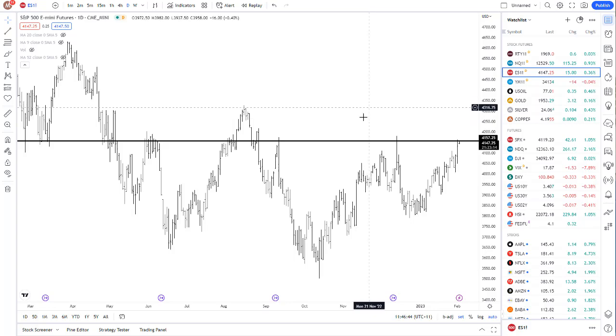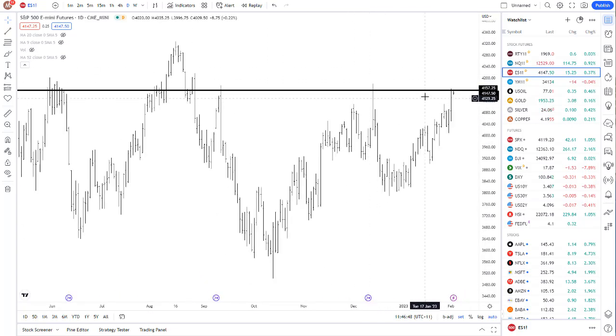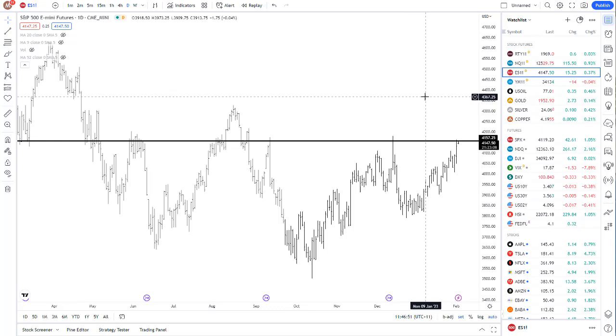So quick little update across the markets, guys. Looking at the futures market, the futures market has indeed come up and tested this area of resistance. So the buyers are still coming in. I am not buying this. I am not buying this upside with these markets here.